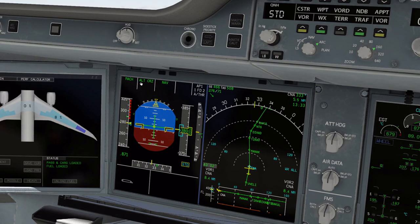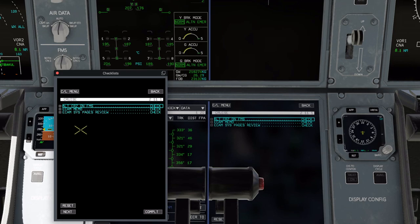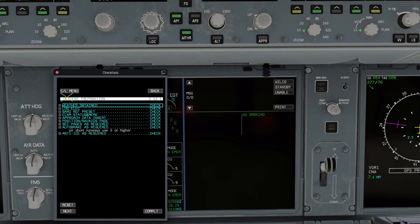We are now in alt cruise, so we can run our cruise checklist. Alt cruise is an FMS check. ECAM memo, no smoking, that's fine. ECAM system pages review, we're going through the system pages. Next thing is descent preparation, so we'll get the weather shortly for Heathrow.